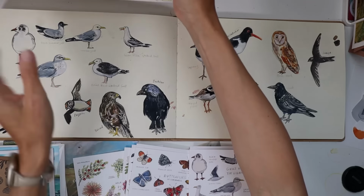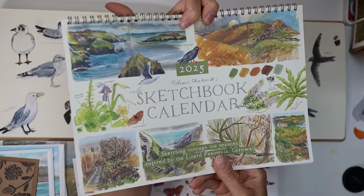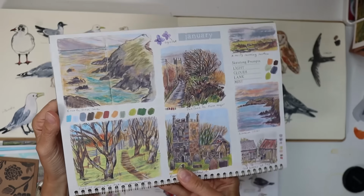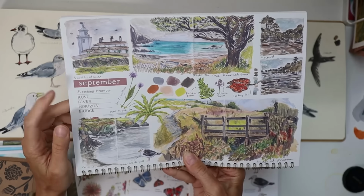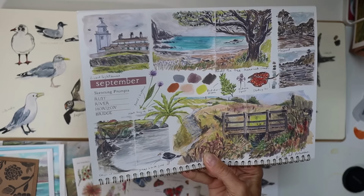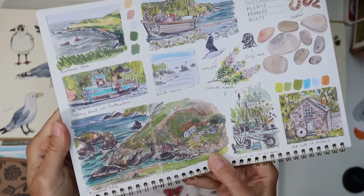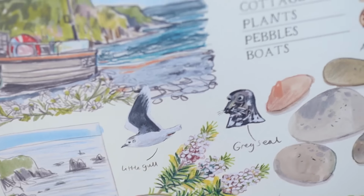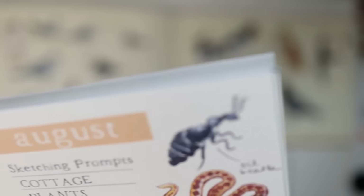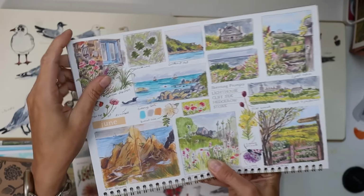And one other thing, which I know some of you have already spotted in my shop, is my 2025 sketchbook calendar. For each month, there are seasonal sketches that I've done on location. They have colour palettes, and they have sketchbook prompts, which could be used for a range of different creative activities. You can also see I have included some of my smaller wildflower and wildlife illustrations in there as well. See the adder. Oh, and an oil beetle, which I also saw this year.